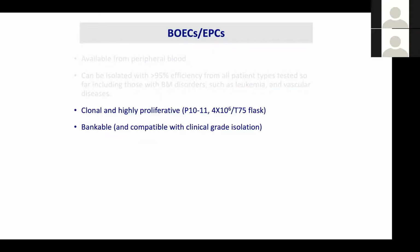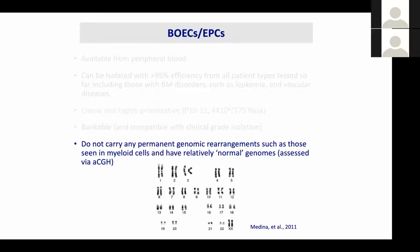So these cells are clonal in the way they grow. They literally grow from a single cell into a big colony, and they're highly proliferative, which is one of the reasons why they're called progenitor cells, as they're able to proliferate extensively. They're also bankable and compatible with clinical grade isolation as well. Importantly, they don't carry any permanent genomic rearrangements of the types you might get, for example, in myeloid cells, and they have a relatively normal genome.